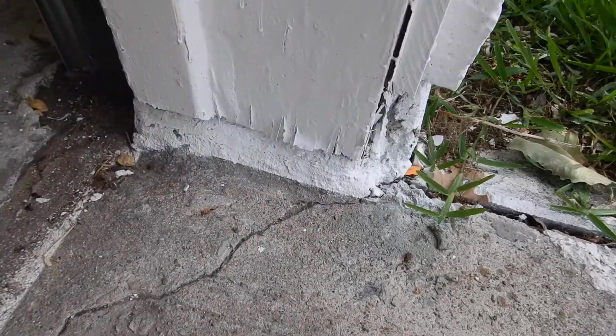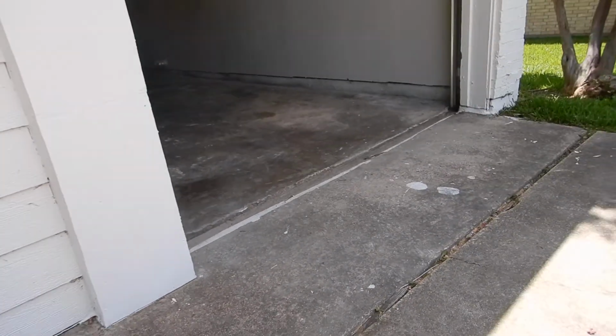Okay, so you think water's been wicking up inside of that? Now this one should be all damaged and rotten and stuff. That's too close to the ground. It's only been like that since 1970. I get it.